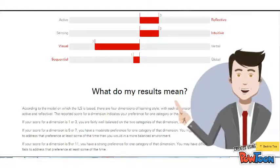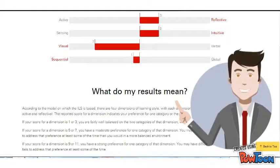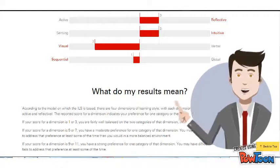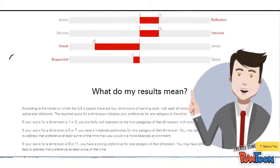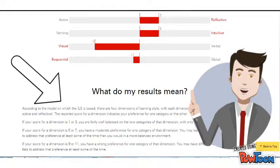In the next one, which was Learning Styles by Dr. Felder, I got pretty much the same answer as VARK, but with one difference. This one showed my preference for visual. At the bottom, below the results, it lets you know that anything from 1 to 3 is relatively even. There is not that strong of a preference for either one, just a tilt to one side compared to the other.